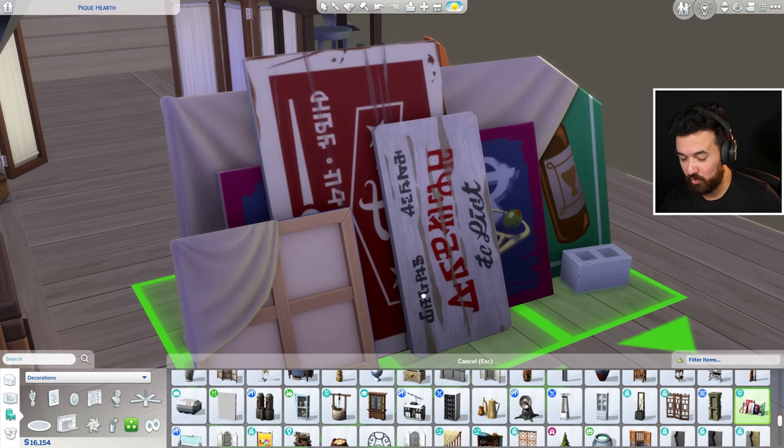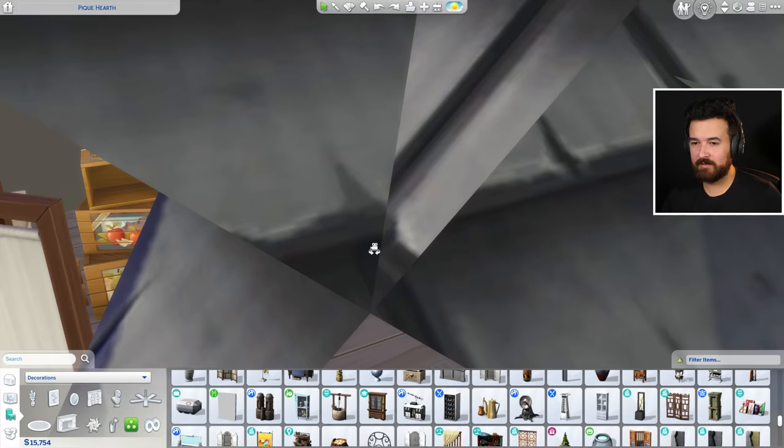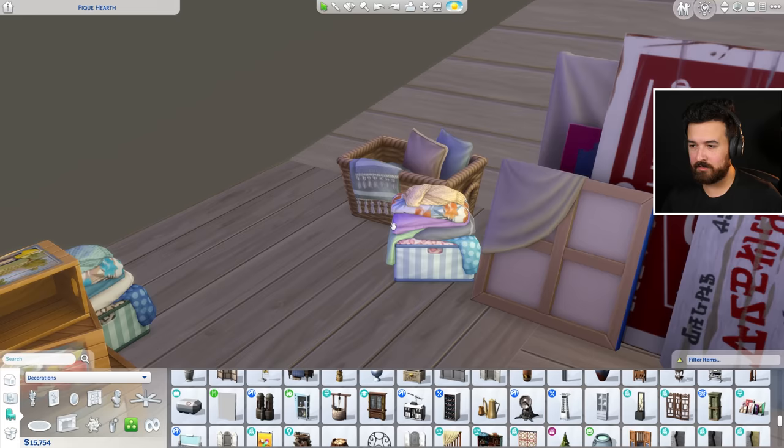Ooh, these. Yeah. Some pictures and stuff. Oh, I guess it should be against a wall, not the roof. So I might put it at the back. All right, so that's in there. That's good. I might move this little basket out so we can see it a bit more. All right, so that's the bedroom at the back.